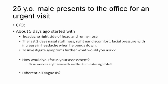So how would you focus your assessment? Yeah, yep, you're going to do HEENT and chest. What else? Vitals. But what specifically are you going to do? If he comes in, you're going to check all his cranial nerves and check his scalp and everything. Palpation? Yep. Palpation, percussion of the sinuses. You're going to look in his nose, right? Because you want to look into his nose, and you want to look at the tissue in there.